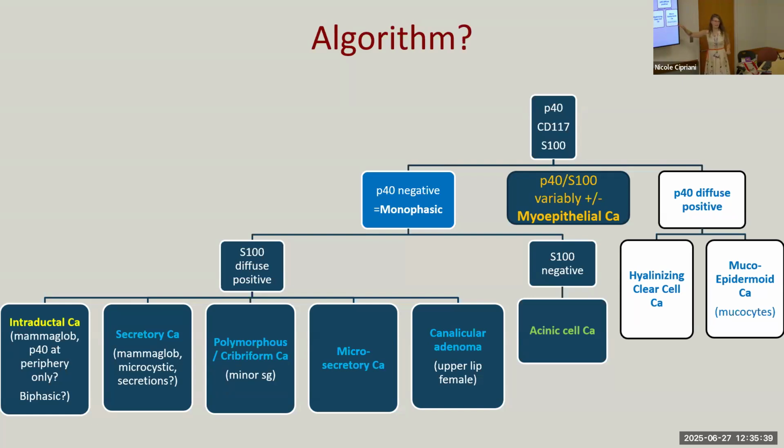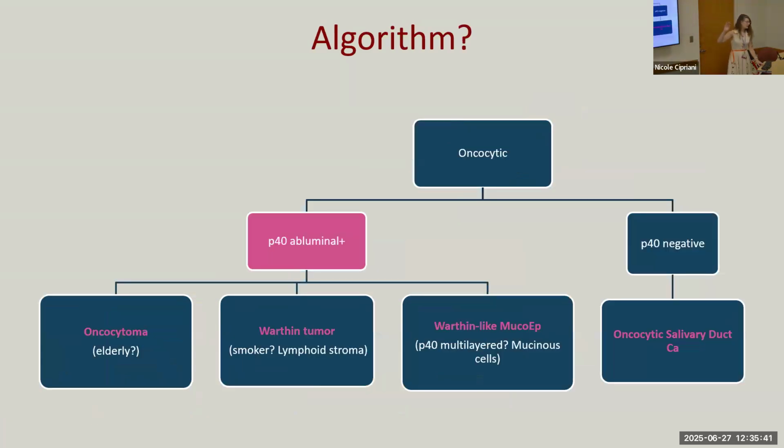Mucoep, of course, has the added bucket of mucinous cells. Now that I've bored you with my algorithm, the last algorithm is oncocytic. This is not quite as unique because there are only a few oncocytic entities. Things like oncocytoma, Warthin tumor, or Warthin-like mucoep, and then maybe some oncocytic salivary duct carcinomas.